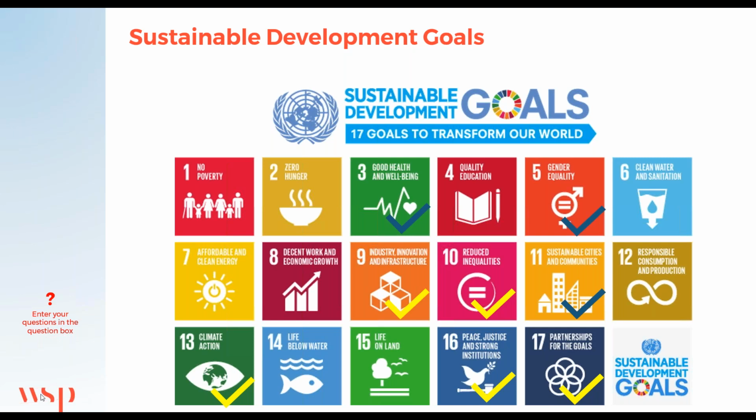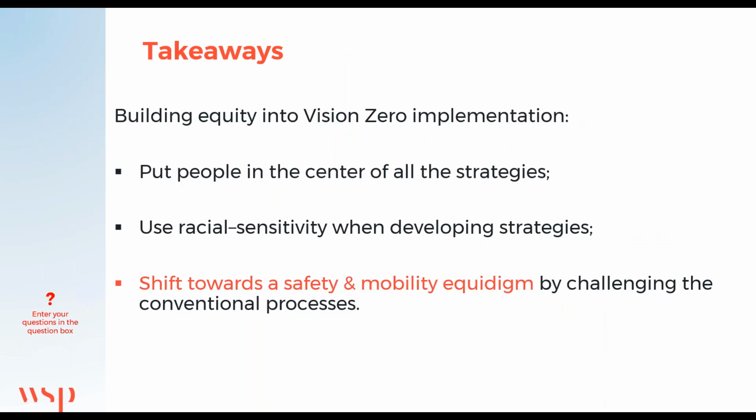All the strategies that we just discussed are aligned with the UN Sustainable Development Goals. The key takeaways from this webinar is building equity into all projects, including Vision Zero implementation. Number one thing to do is put people in the center of all the strategies. Just using data in isolation is not going to get us the results we desire. And ensuring that there's racial sensitivity when developing these strategies. And as Jay mentioned, engaging the people, the community will give us the answers we need. And at the end, shifting towards a safety and mobility equity dime by challenging the conventional processes.